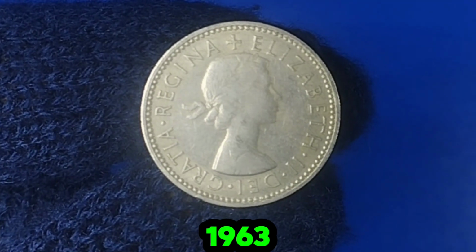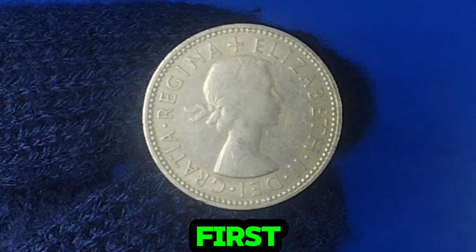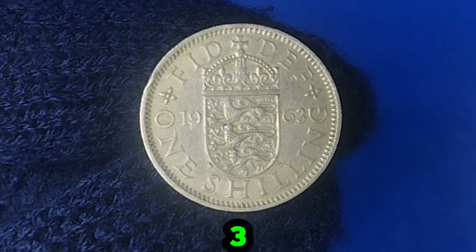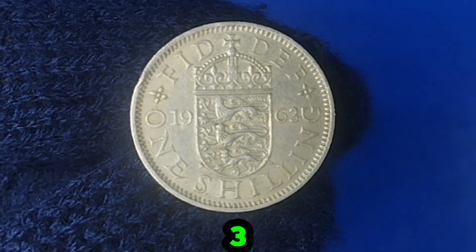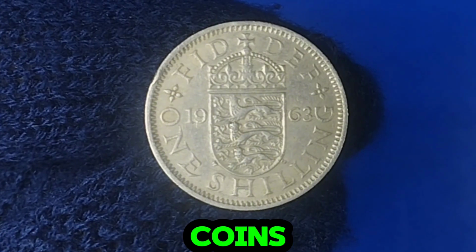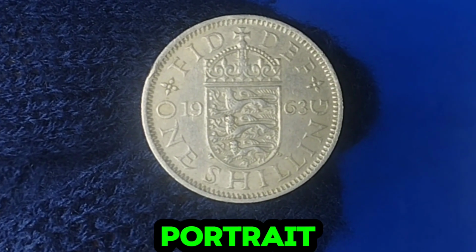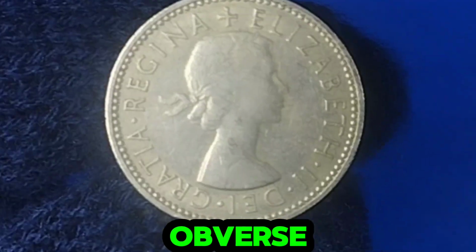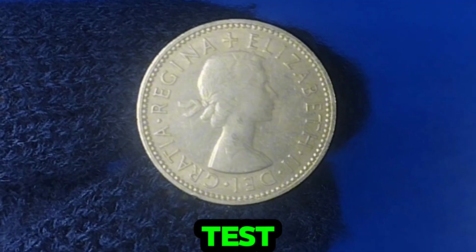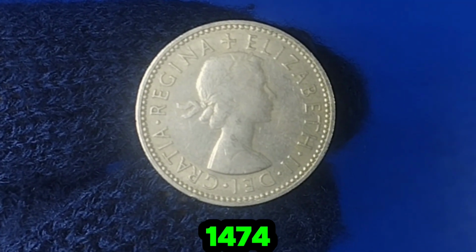The 1963 1 shilling coin is a fascinating piece of history. The first coins of the pound sterling with a value of 12D were minted in 1503 or 1504, and were known as testoons. The testoon was one of the first English coins to bear a real, rather than a representative, portrait of the monarch on its obverse, and it is for this reason that it obtained its name from an Italian coin known as the testuone, or headpiece, which had been introduced in Milan in 1474.